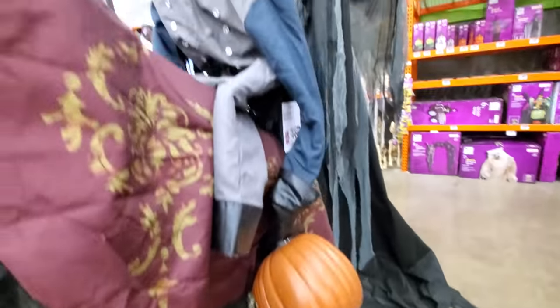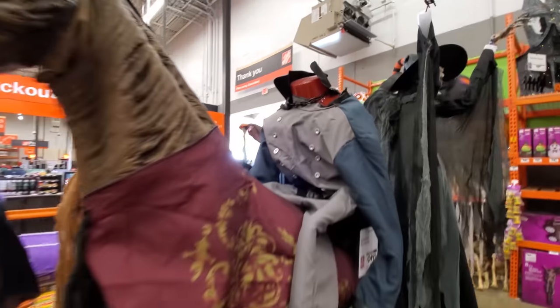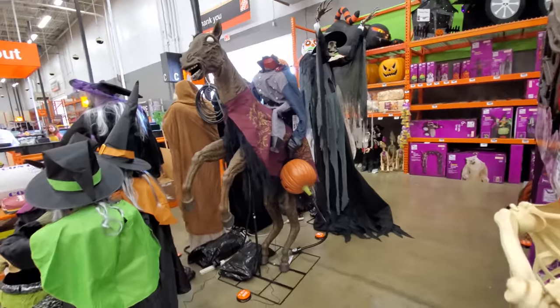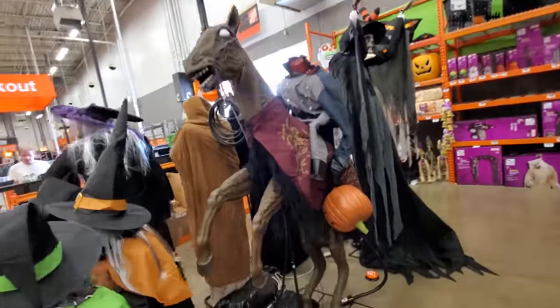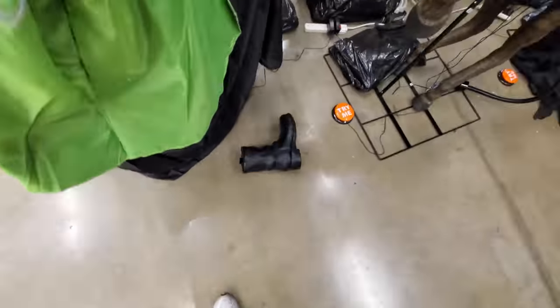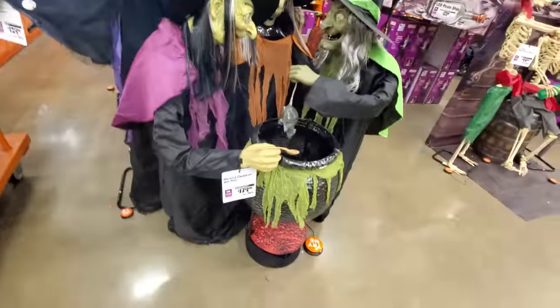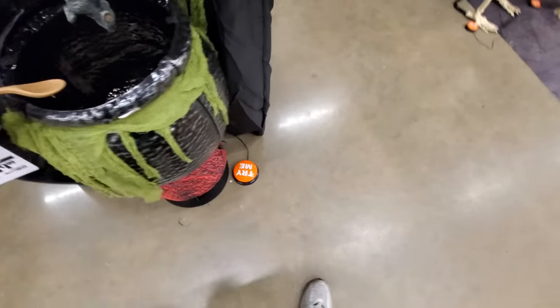Not lighting up. I wouldn't be caught dead in a dismal place like this. I mean, it's a cool looking prop, but I'm really disappointed that half this stuff is just kind of thrown together here. Get it together, Home Depot. Here's a lone boot. I assume that belongs to this guy. All right, what do we got here? The witches, wicked witch, wicked cauldron witches. Okay.